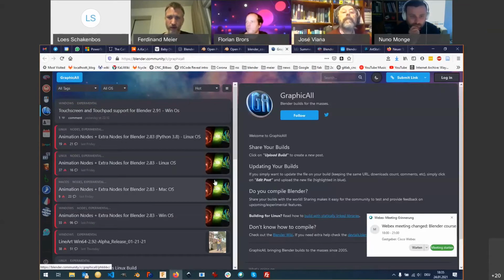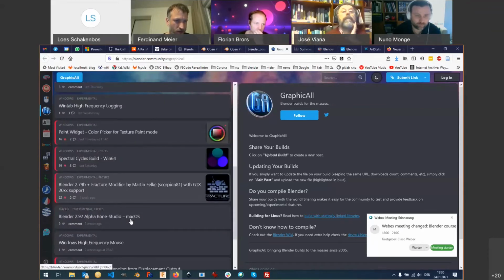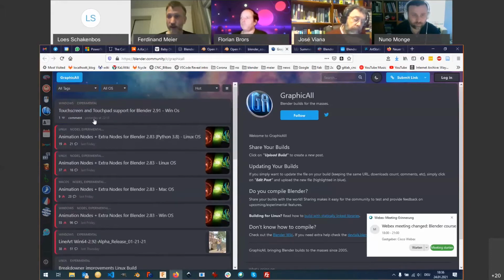And as you might know, in software you can sometimes have branches. So if somebody, for example, there's one new feature in Blender that is the animation nodes, and they implemented it as a side branch. And there's lots of branches here. Like there's one that has a different paint widget, or there's one for doing spectral analysis. And so if you want one of those side branches that are not on the master branch of Blender, you could check it out on GraphicAll, and they're also very recent. For example, this one was published on Friday and this one yesterday at 10. So you can get a Blender from today or from yesterday.